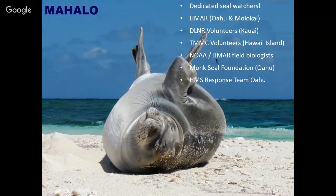Is there any place where we can view these seal cams? There are a couple posted online through NOAA's websites. I think if you Google monk seal field notes, because it was part of some of the stuff we were putting out about our field season this year.